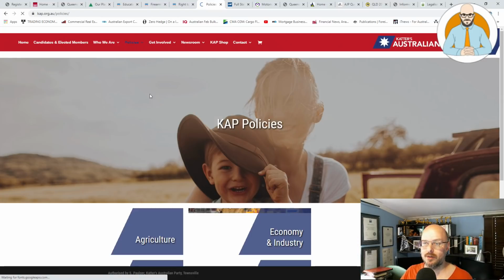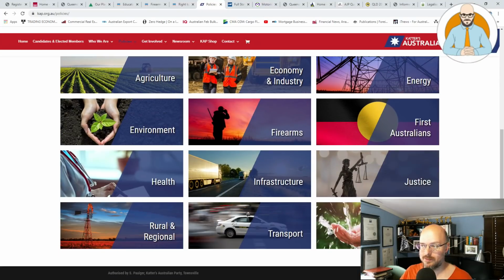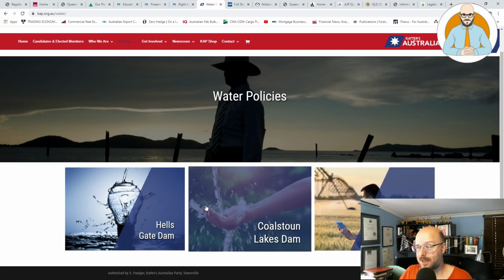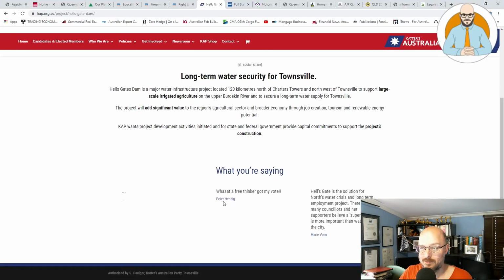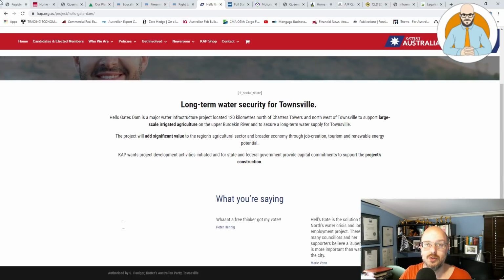Agricultural policies, economic, energy, First Australians, firearms, infrastructure, justice. Once again, very easily accessible. Let's have a look at their water policies. Hell's Gate Dam, Irrigation Development Scheme. Okay. Not surprised at all. I mean, it's the Cannabis Party. I get the feeling they seem to be taking the place of traditional nationals in some ways, particularly for Northern Queensland's. Long-term water security for Townsville.